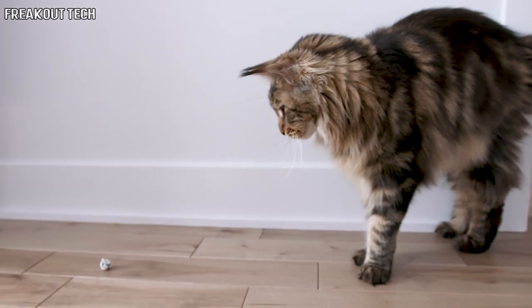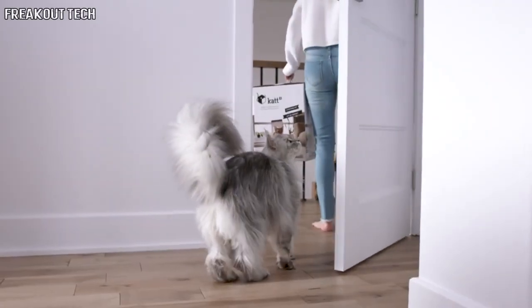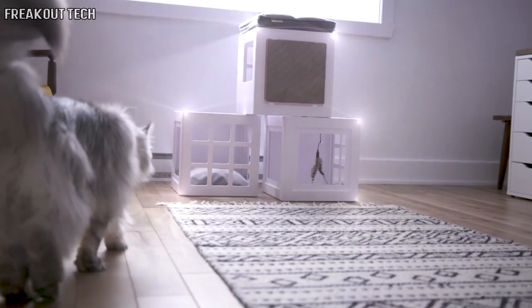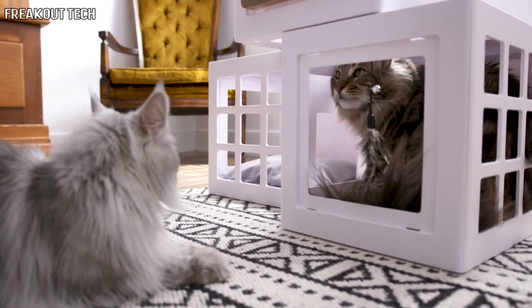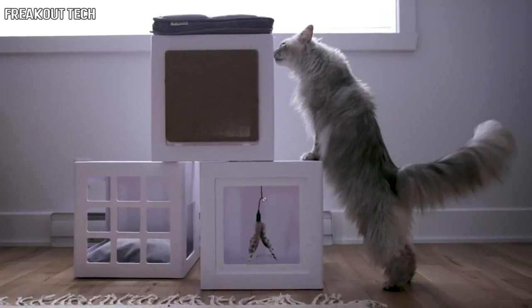So young and clueless. What's this? Human? What's in the... Let me through. I need to inspect this. What a funky contraption. A white tower? Hey, pal, we should... Strong construction. Quite the builder, my human.